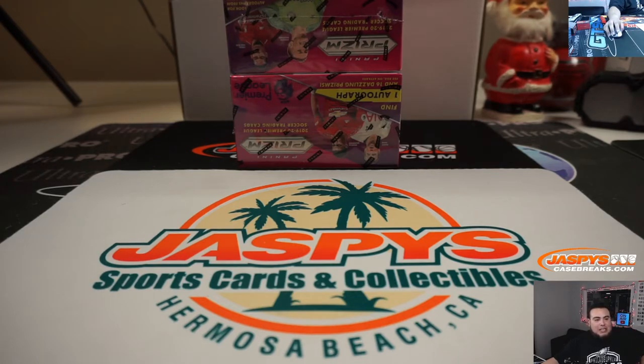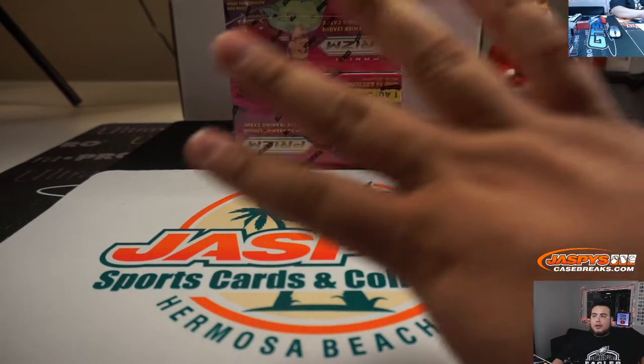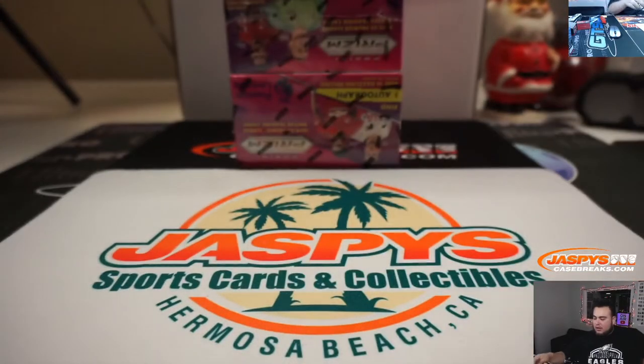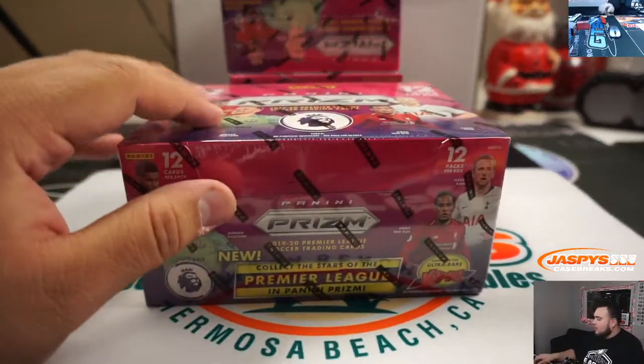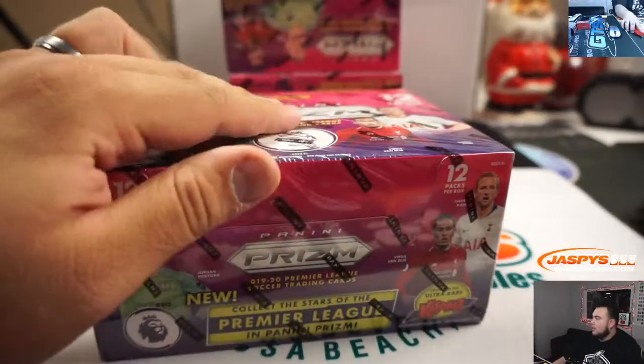But this is our last eBay break of the night, 2019-20 Panini Prizm English Premier Soccer. 3-box, 1/4 case break, and this is break number 4. Here are the last 3 boxes remaining here, 2 there, and the 1 right on the top. And this will be it. Good luck, guys.